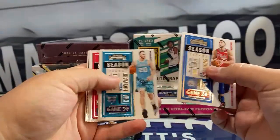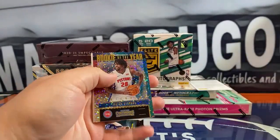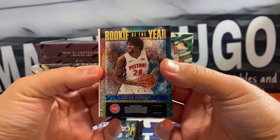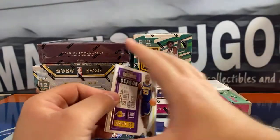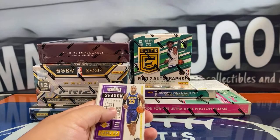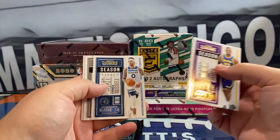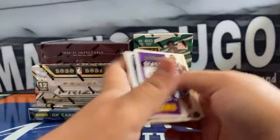Got Ben, Gordon Hayward, Kawhi Leonard, Buddy Hield. We got Rookie of the Year contenders, Isaiah Stewart. Like I've said, there's a lot of Pistons rookies that I like. Definitely Sadiq Bey the most, since he's a Villanova guy. LeBron, D'Angelo Russell, LaMarcus Aldridge, John Wall, and Joel Embiid.